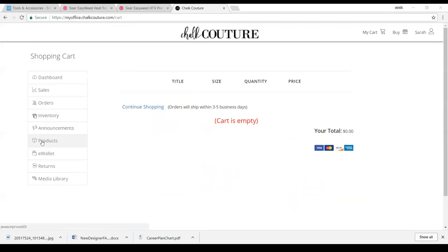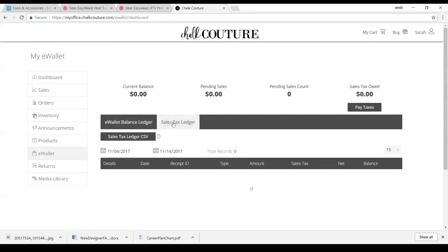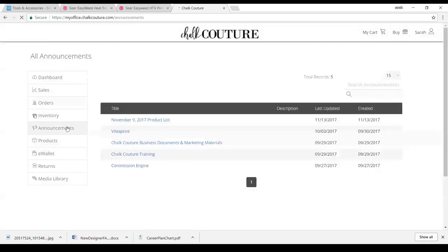A lot of this stuff isn't super important. We don't really need to go over all of it right now. eWallet is going to be about taxes. It's going to be about the sales tax that's going to be owed. So you'll be able to go in here, see all your orders, if these are orders that you're taking on your own. So say you're at a vendor event and you're taking orders out of your inventory using your Chalk Shop app, you're going to collect the sales tax right there. And then you're going to have to remit that to Chalk Couture, okay? So this is your back office. This is how you order. Those are the really important things that you need to know right now.